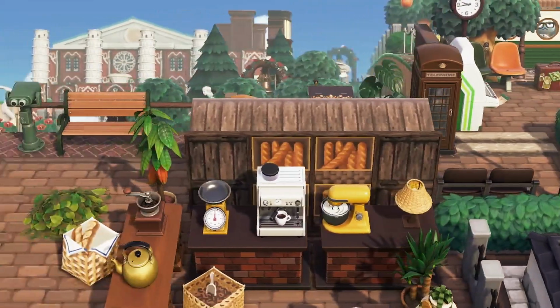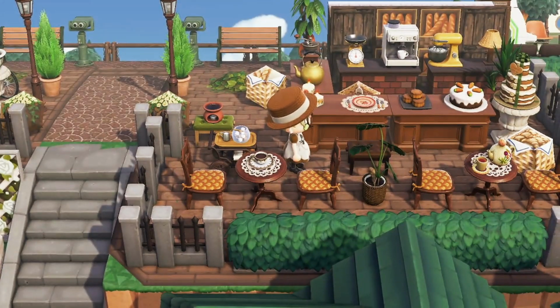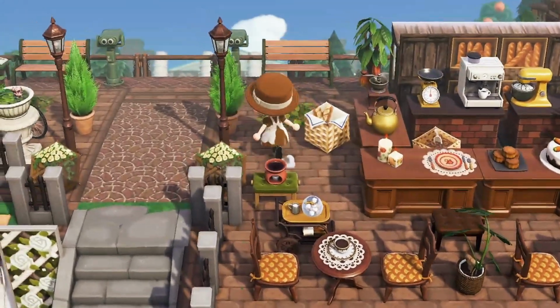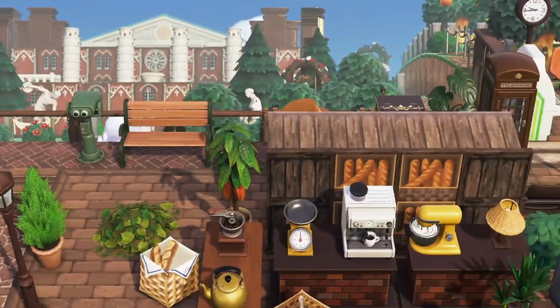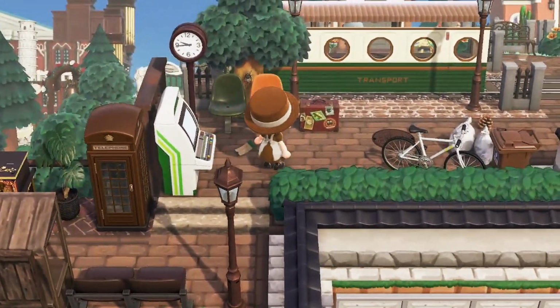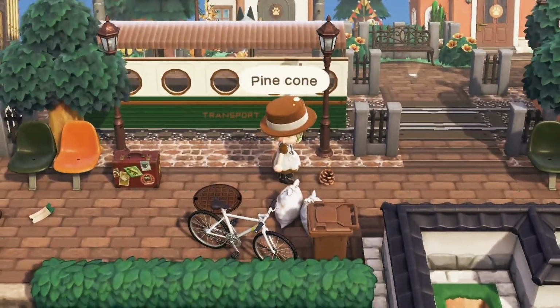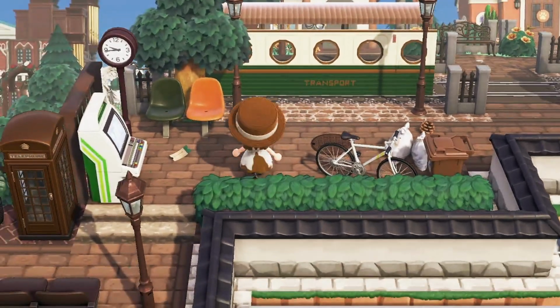Oh, sorry, there's a bakery just down here. More baguettes. And there's a little cafe. It's like a boulangerie. Excuse my French. I am not good at French. But I think it's a boulangerie where you can have bread and meats and things like that. And oh, look at this vintage train. Oh, this is so beautiful.